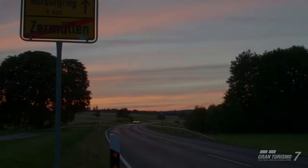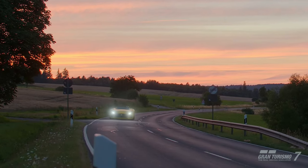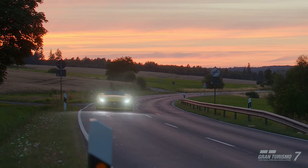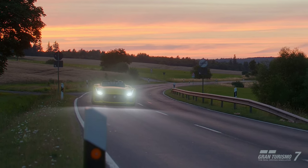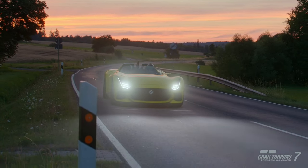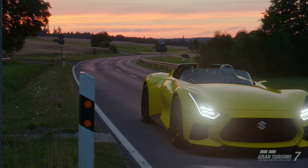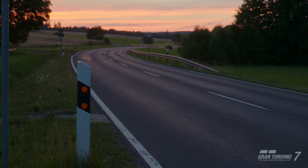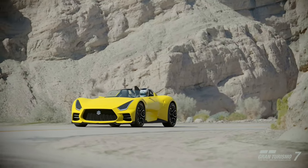And that was the Suzuki Vision Gran Turismo. And oh my god, what a machine. I don't think I've ever driven a car in Gran Turismo 7 as fun as this. The handling, the interior, the reactions, the braking, it's just all there. As soon as I turned the first left hander on the one lap, I said aloud, what a car.